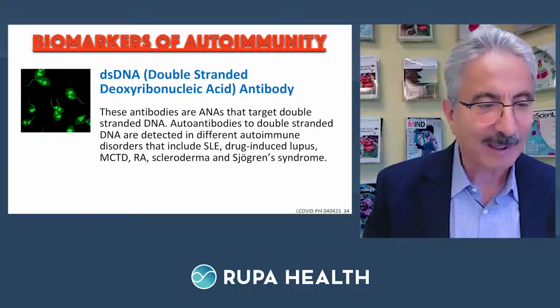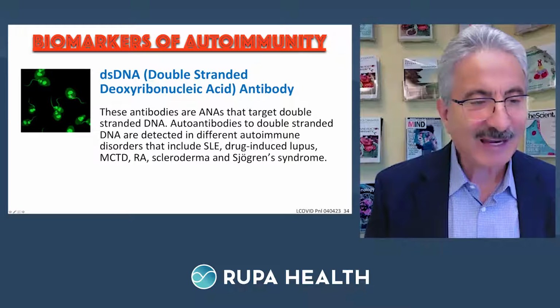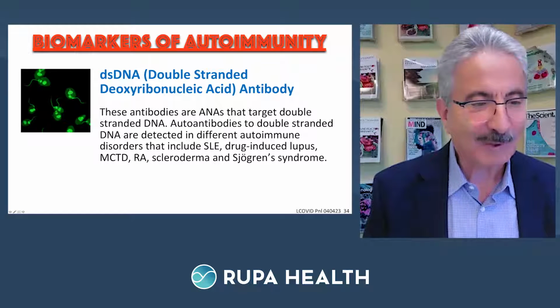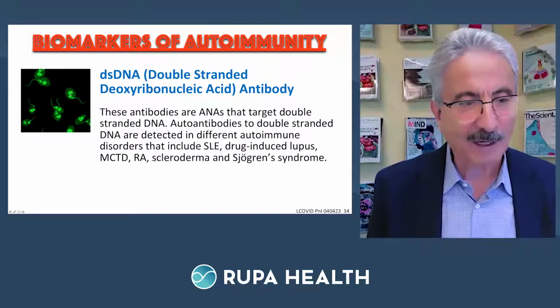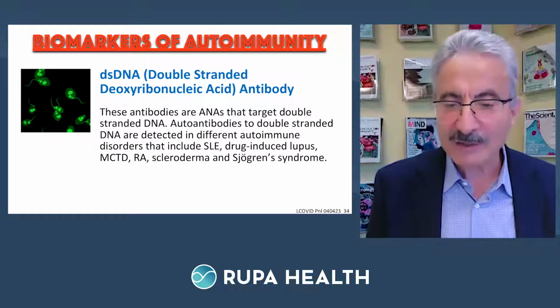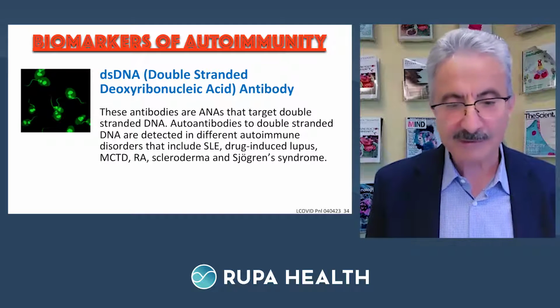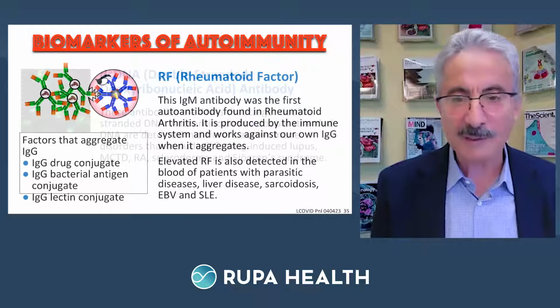Also, this antibody is found in many autoimmune disorders. Double-stranded DNA antibody: this is a unicellular organism that gets stained with human serum containing anti-double-stranded DNA, and you can see how beautifully the nucleus of this unicellular microorganism is stained with the serum of a patient with systemic lupus erythematosus. It is also found in many other autoimmune disorders.